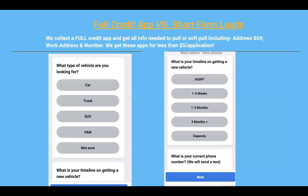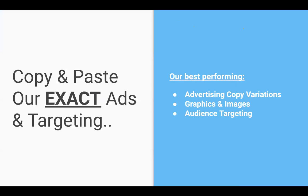So that's a full credit app versus we can also help you by getting you short form leads. This would be a lead where we just get the type of vehicle they're looking for or their budget, and then the timeline they're looking. So these will be a little bit less. They'll cost less to get per lead on Facebook and Instagram, but they'll be a little bit less qualified because you won't have all the information. So we can get either or both. It's depending on your strategy. We build a custom strategy for each dealership we work with.